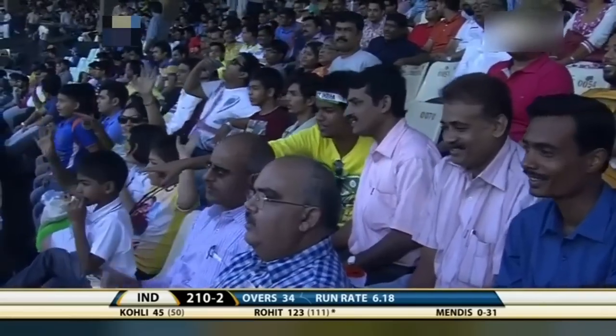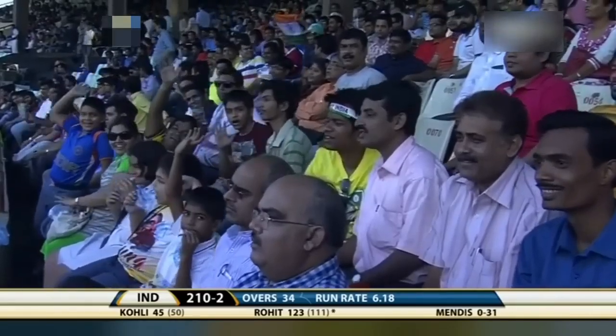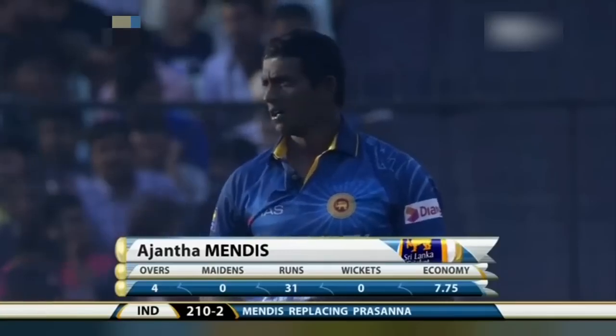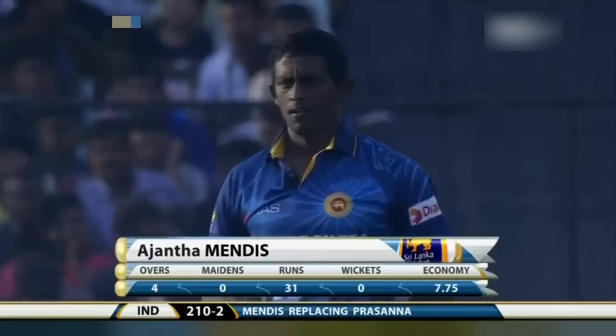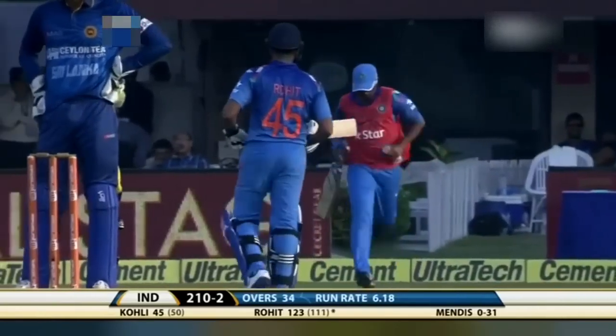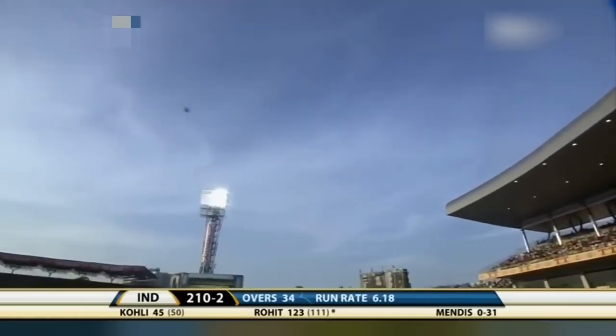Start with a mediocre crowd. Now it's a good crowd. Very good crowd here. Big occasion this for the Eden Gardens, 150 years. India are doing it brilliantly. 210 for 2 after 34 overs. You've gone through the batting power play. India have scored 57 runs in the 5 overs without losing a wicket. That's well done, very well done.